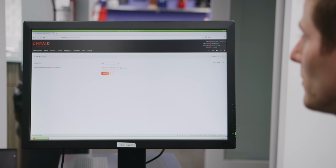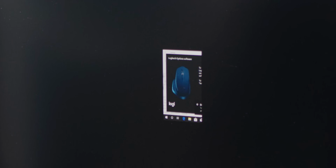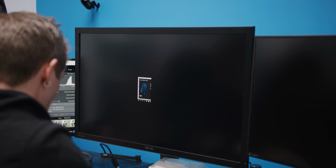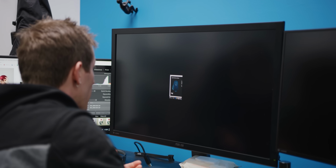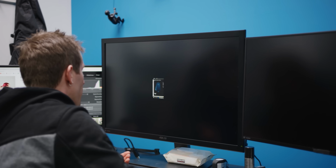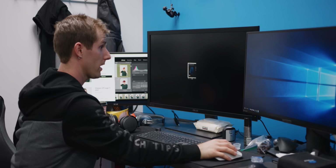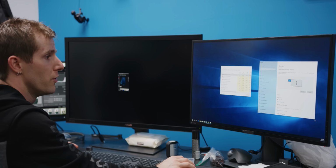Now all we need to do is enable VMs. That's quite strange. Oh, Logitech software, go away, please. I can't deal with this right now. Alt F4, Control Delete, is that gonna help me? Okay, holy crap, you don't get to go on top of Task Manager. What about this one? Okay, well that's a lot better. No, not like that. I mean, I guess technically we can move forward with one monitor.